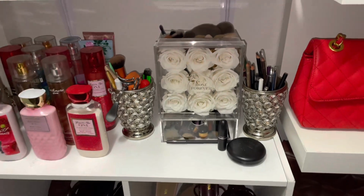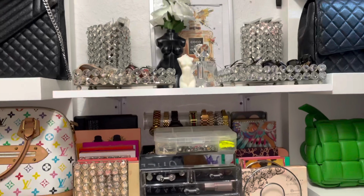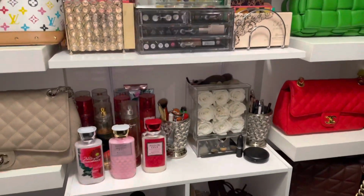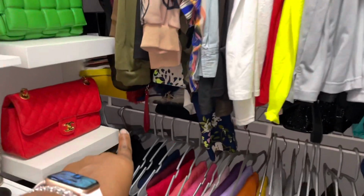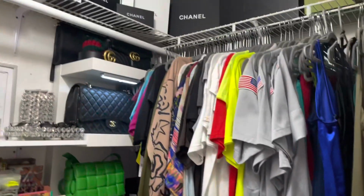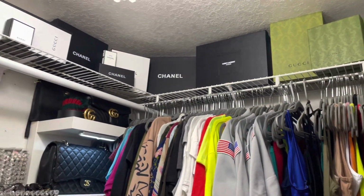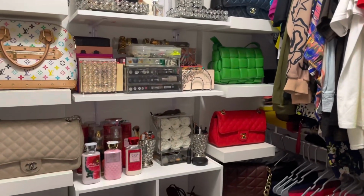So it's crazy that I have all this stuff and I pretty much don't use it as much. But I'm trying to get back into my little fashion girl world. So yeah, that is pretty much my closet, Queens and Kings. And back here, those are clutches, extra bags and stuff. After a while, I'm going to have to downsize those boxes and stack them in each other to have some room. But oh well, until then, this is what we have.